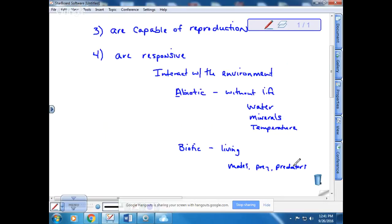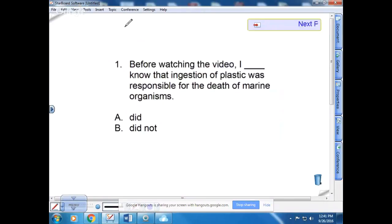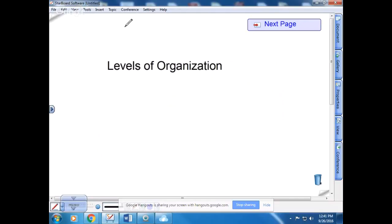Okay, so let's look at the different levels of organization that we see. That was the first characteristic of life, right, the levels of organization. So we are going to start at the atomic level. So we're going to talk about atoms, and we're not going to do that in detail until Wednesday. And then we have molecules. Right. So we've talked about carbon as being an atom. That's an example. Molecules would be glucose.